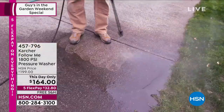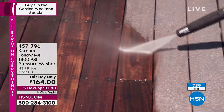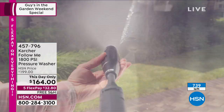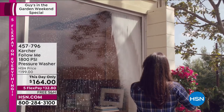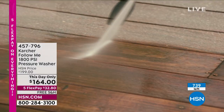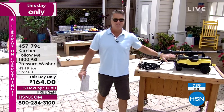The reason we love this one: easy. And Karcher brand is one of the best brands available. They actually do monuments and things like that. They pressure wash them. So I went with this as my new one. I love the 1800 PSI because that's perfect for homeowners. The good news is you're getting the best brand at a great discount price.